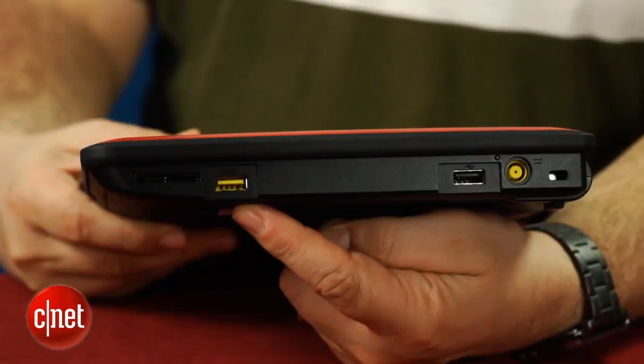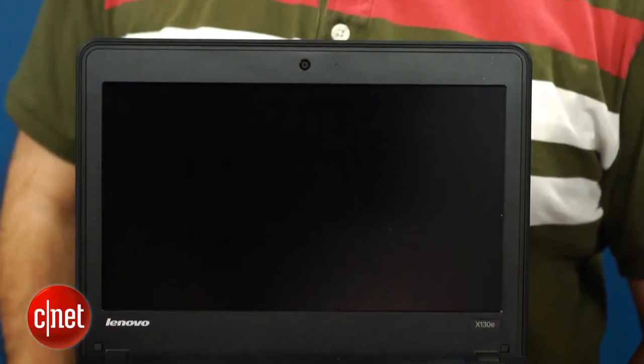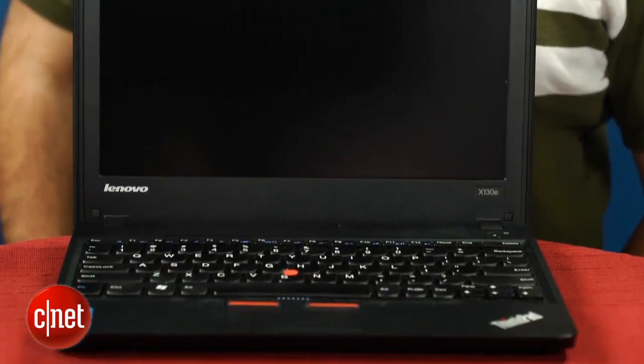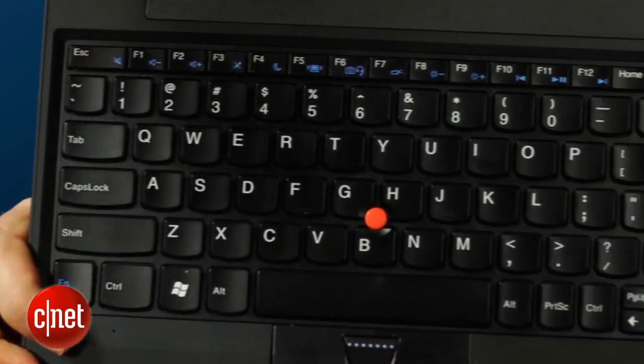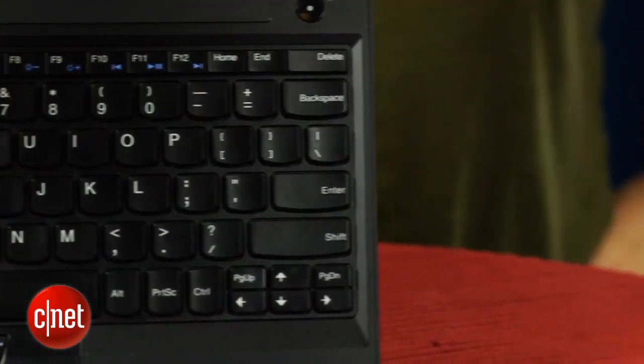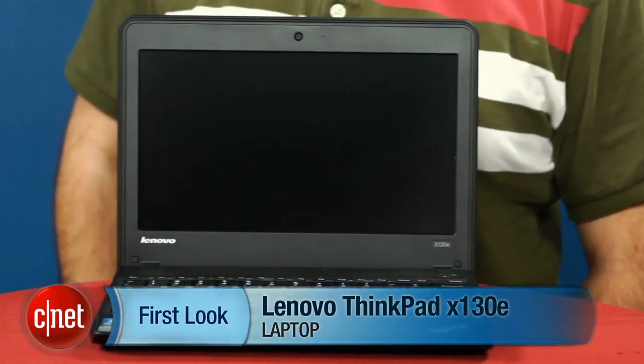And that's the biggest problem I have with this laptop. It feels like an in-betweener, and the price doesn't really feel right. You should probably be paying something around $400 for a laptop like this as opposed to $550. But it does have good battery life, and you know, if you want something that feels somewhat indestructible for a student, maybe take a look at it, but there's really nothing special going on in this laptop that you haven't seen before. I'm Scott Stein, and this is a look at the Lenovo ThinkPad x130e.